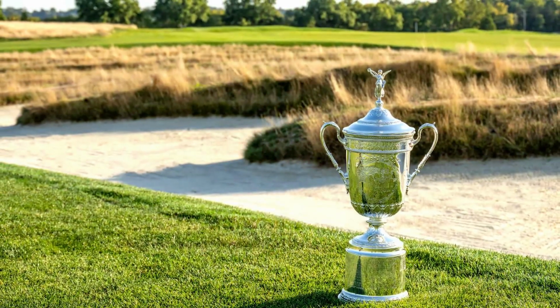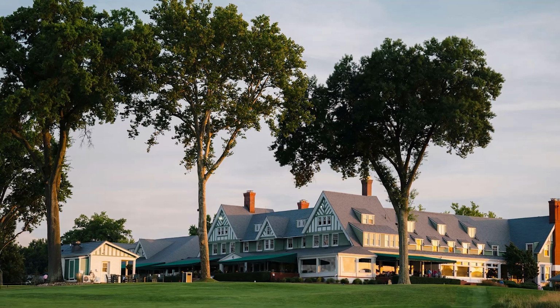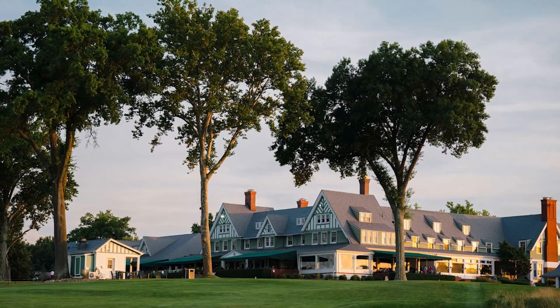Oakmont's significance in golf history can't be understated. Earlier this week, Dustin Johnson called it the most challenging course he has ever played, even though he won the US Open at Oakmont in 2016. Then, Ben Griffin took it a step further, saying he would be happy with a score of 4 over par if you gave it to him before the tournament began. Oakmont is not just a golf course, it's a living museum of American golf.